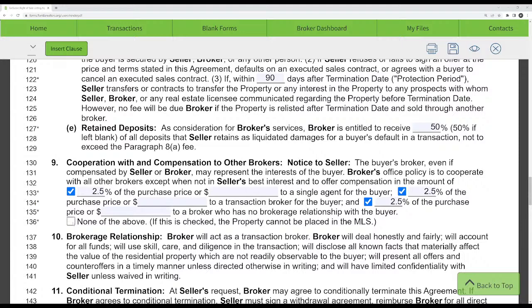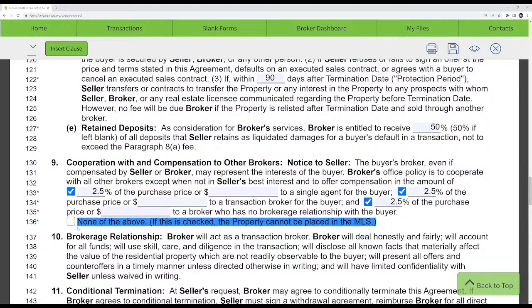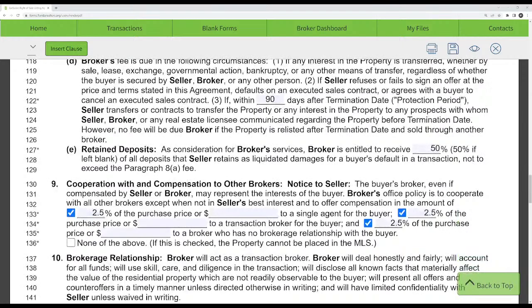I never check this last box, because if I can't put the property in the MLS, advertising this listing is going to be very difficult, and it's not something I'm trying to do. I'm trying to put it in the MLS and get the best offer and the best type of advertising. So the way you fill this out, you check mark these boxes, you put in the percentage amounts, and there you go. That's how you fill that out. You could change that to however you see fit, but you're basically splitting some of your commission with a cooperating realtor.